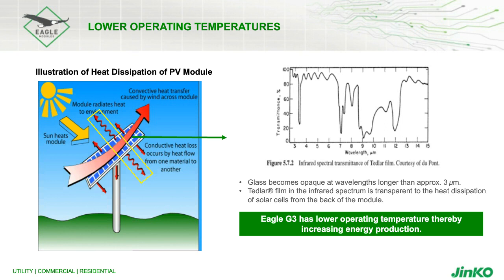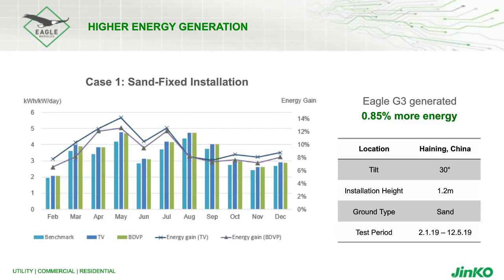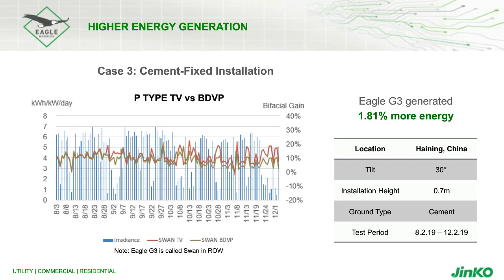To further this point, we've done some outdoor studies and we've seen variable gains in energy production for transparent backsheet modules. This is basically comparing a transparent backsheet Jinko module to an equivalent glass module, and we monitored energy over a period of time. As you can see, in fixed installations and in tracker installations, you see benefits, and these benefits change significantly. Some of the sites we touched on: in one case we did a fixed sand installation where we saw 0.85% more energy over a period of time. A sand tracker application where we saw up to 1.62%, and a fixed installation with cement as the reflective surface, we saw about 1.81%.